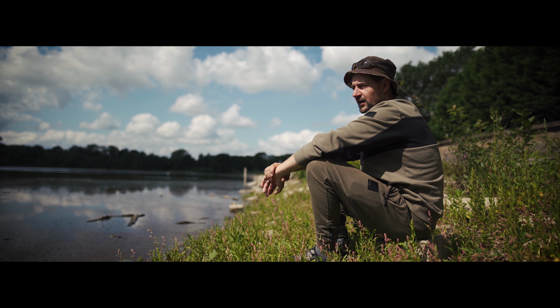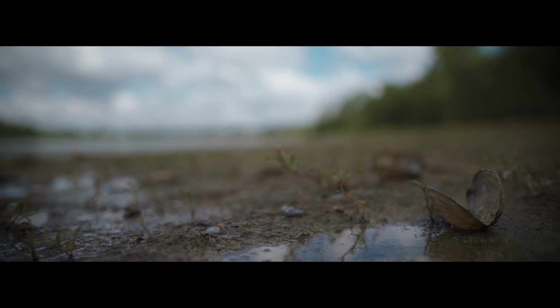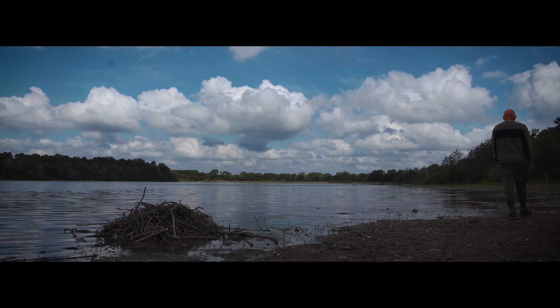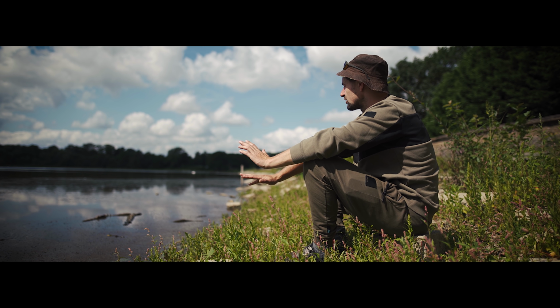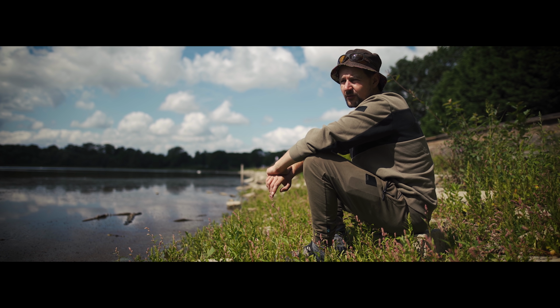So this reservoir varies in size, and at the moment, because we're in a bit of a low water situation, it's probably around 50 acres. If it's full up, probably closer to 60, 65. So it's not a small water. It's not particularly deep though, so it's not super challenging. They can be caught everywhere. There's lots of other things that don't go in your favour though.